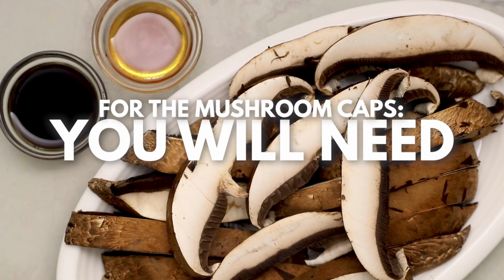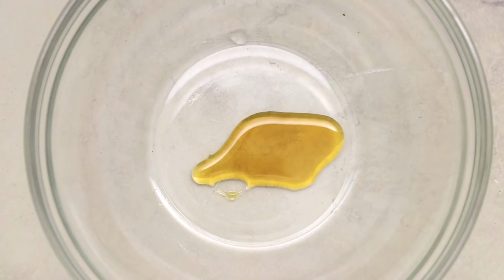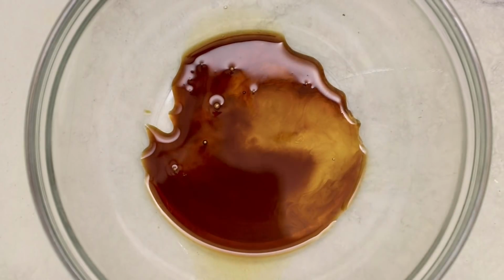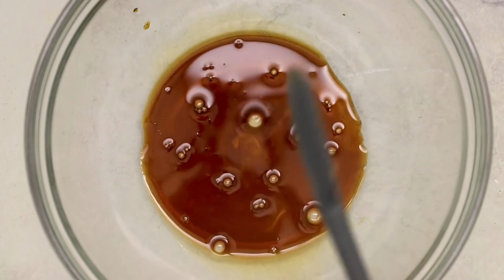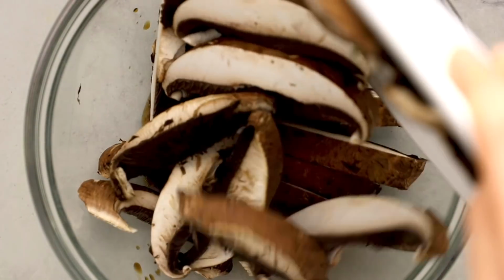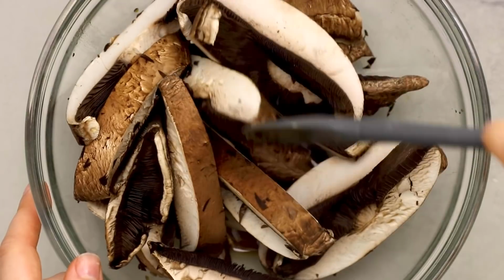I also decided to make some roasted mushroom caps with this risotto, which is totally optional. You don't have to include them if you don't want to, but they add some extra mushroom goodness, and they're pretty simple to make. You're just going to whisk some maple syrup and tamari together, and then chop up some larger portobello mushrooms into strips and toss these in the marinade.